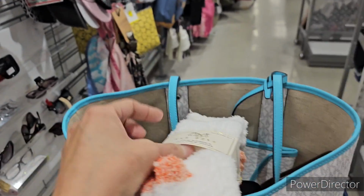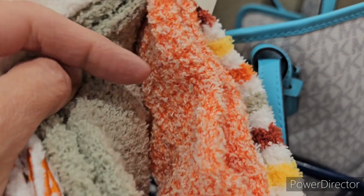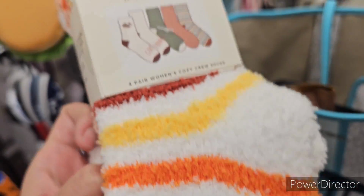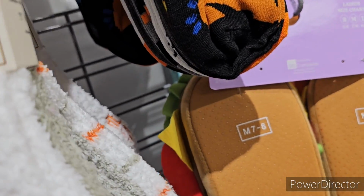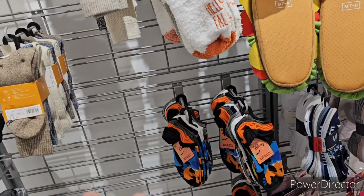Okay, so let's look. Got these ones, the green. Then we got the orange and orange marble, I guess is what you would call it. And then the striped ones in the back of this. Oh my god, Raydon. I love her. Love her so much. Fall cozy socks. I'm all over it.